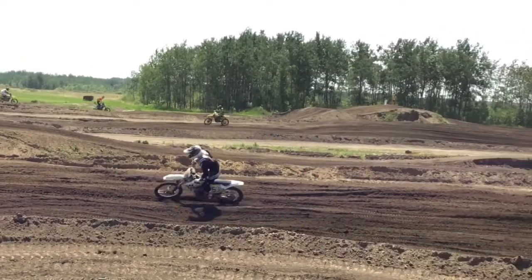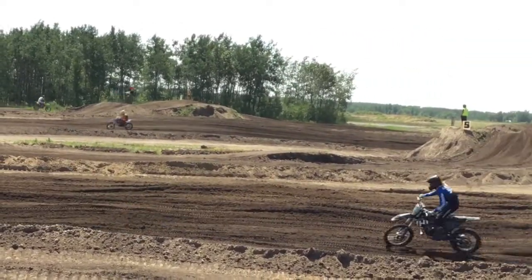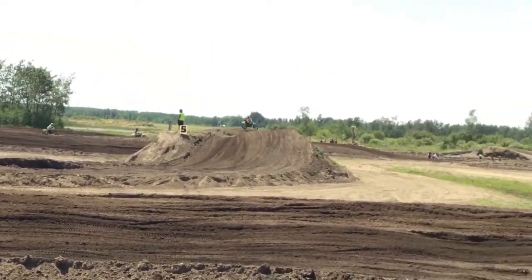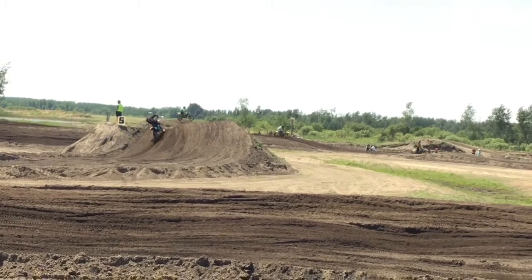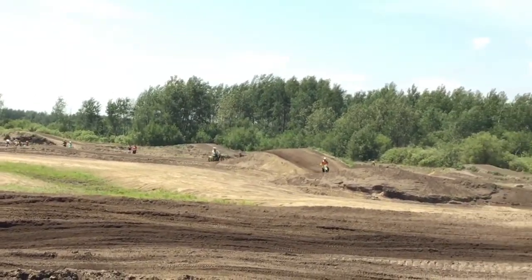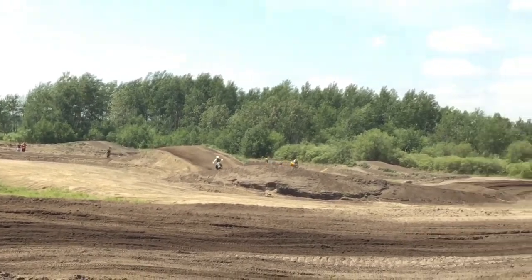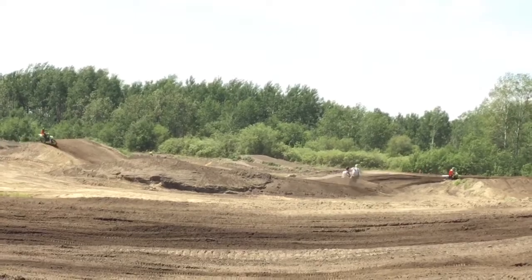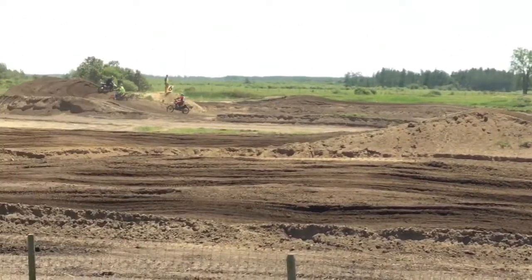Katazinski's your new leader ahead of Gledhill. Simon Briggs looking to make a move here, maybe make an effort to put two 125 machines inside the top 2 here. So far it's all two-strokes in the top 3, very promising for those two-stroke fans.